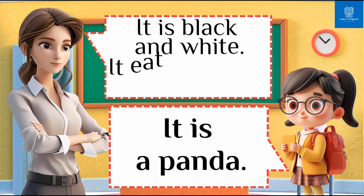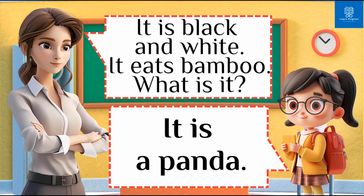It is black and white. It eats bamboo. What is it? It is a panda.